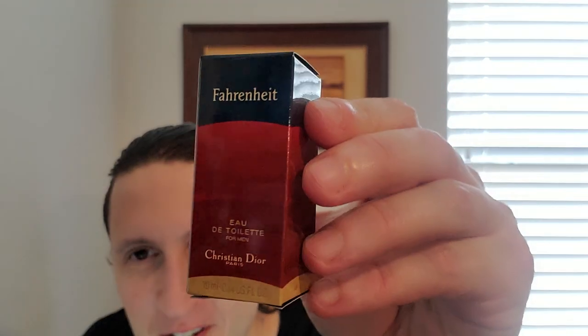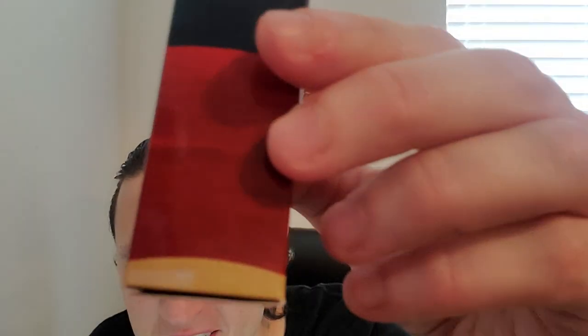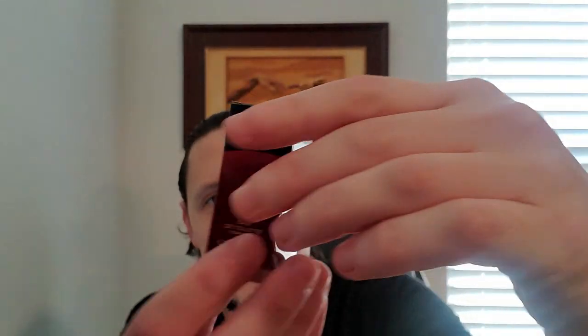Everyone likes a haul. Actually, you know what? I'm going to start with the minis, and let's start with the mini of this: Fahrenheit by Dior in the 10ml vintage version.